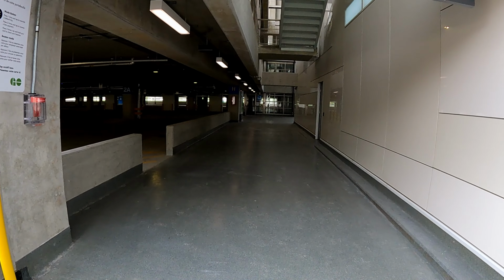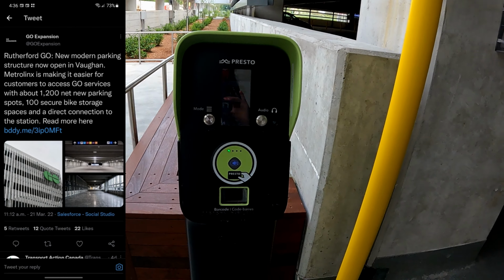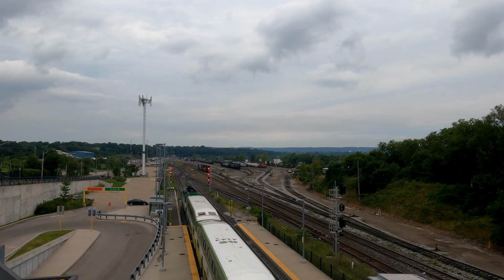Similarly, GO recently opened a new parking lot at its Rutherford station on the Barrie Line. This station is served by 3 different York Region Transit routes which operate every 20 to 40 minutes, but not all of them operate all day. With all-day service coming to the Barrie Line, this will force many to drive.